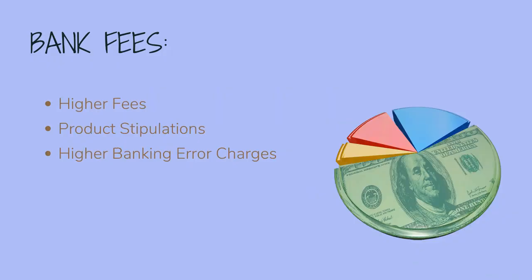Fees. Since banks must make a profit for their investors, they tend to have more and higher fees than credit unions. Free checking accounts at banks usually come with stipulations, such as minimum account balances or requirements for additional account types, like mortgages or credit cards. The fees for errors, such as a bounced check or overdraft, tend to be higher at banks too, especially if you don't qualify for a premium account.